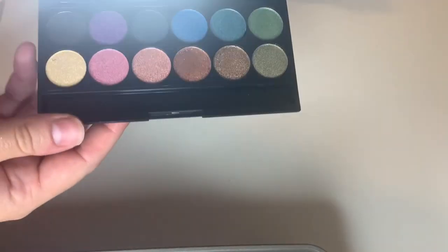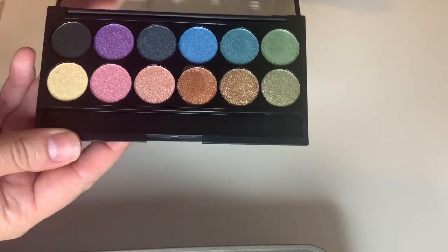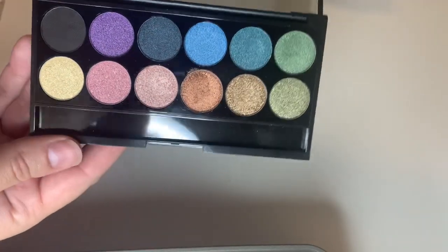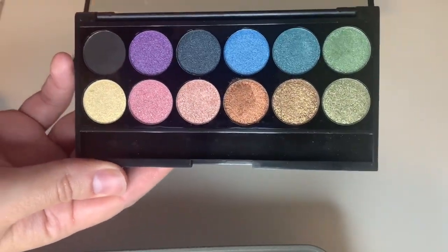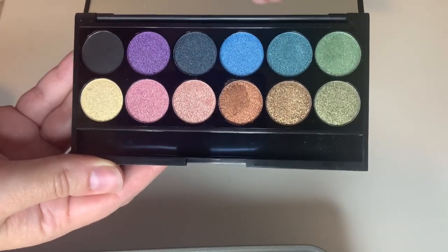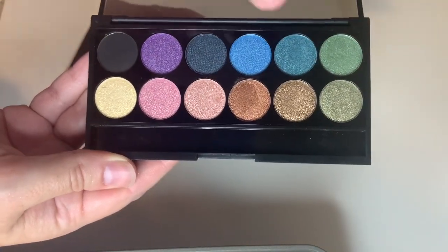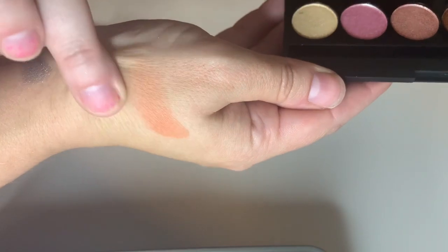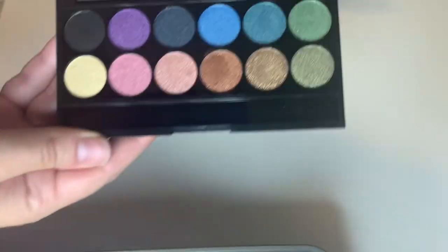The only problem with these palettes is it takes a lot of strength to get them open, and they do come with these slips with their names. But this is the original. Yep. Look how pretty that is, you guys. That is just gorgeous. That green. I know, I told myself I would not swatch all of this. Oh my gosh. Let's see. Oh my gosh. Okay. It's still good.